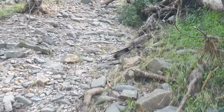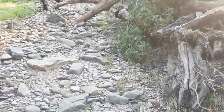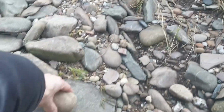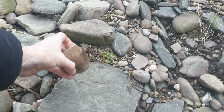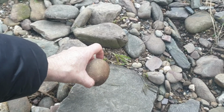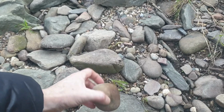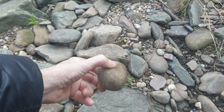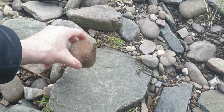So you can see you've got large rocks over that way. You've got natural Ordovician rock, and you can see a lot of the large rocks are not rounded, so they're from pretty close by, the local area, probably just up there. A lot of the small rocks are rounded, so they're probably from further up river, or they're just older rocks, so they could have occurred locally, but they have been sitting here a lot longer than the larger rocks. So this one might have been here for probably a few thousand years.